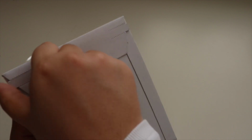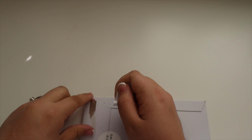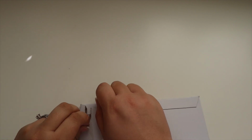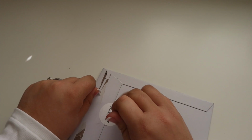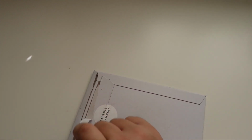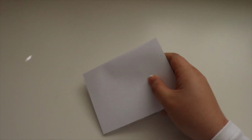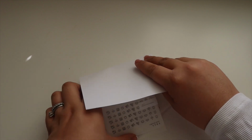And then let's go into my Paperie Planning order because my Planner Spot order is pretty big. So with Paperie Planning, she had a request on Instagram for different types of stickers that she should include in her shop, right before Labor Day. And I've really been wanting some really cute square stickers, like smaller ones. And so she included them. She took that suggestion, which I was really excited about, and put them in her shop. So I ordered a few of those and then just a lot of other stickers to replenish.